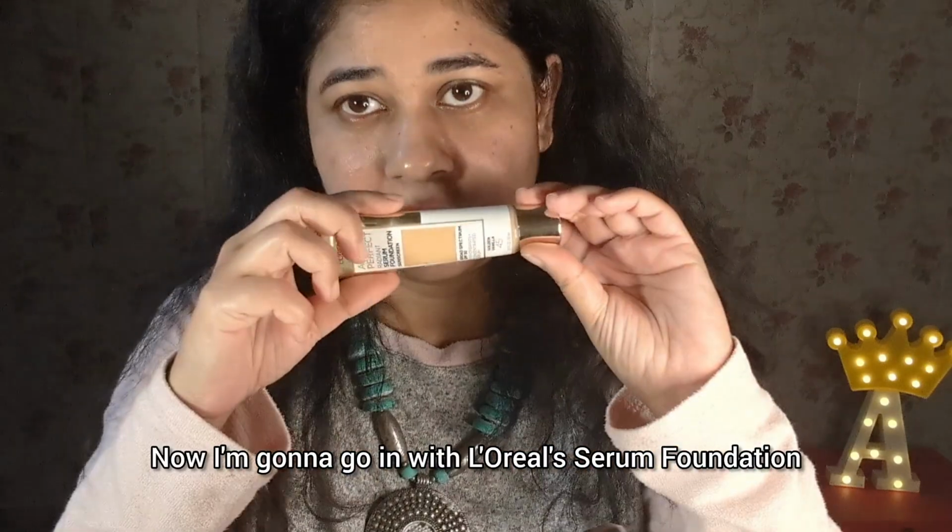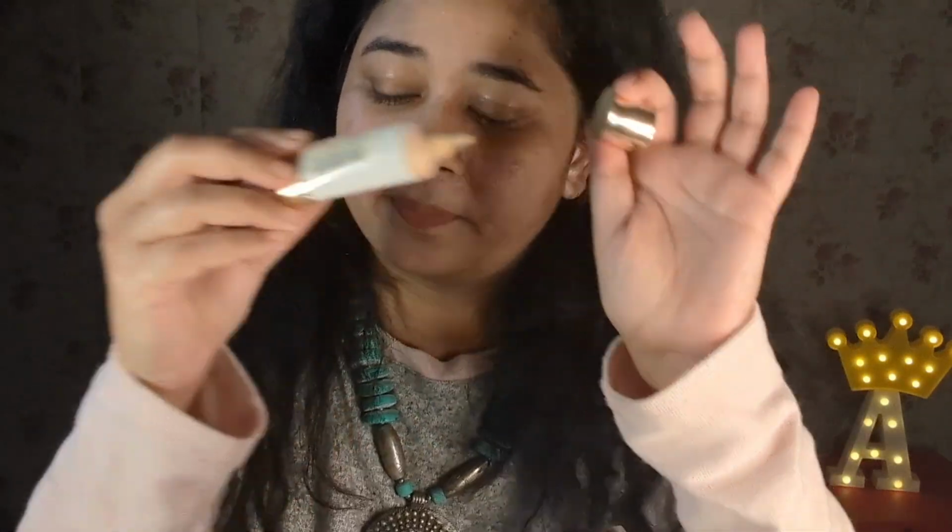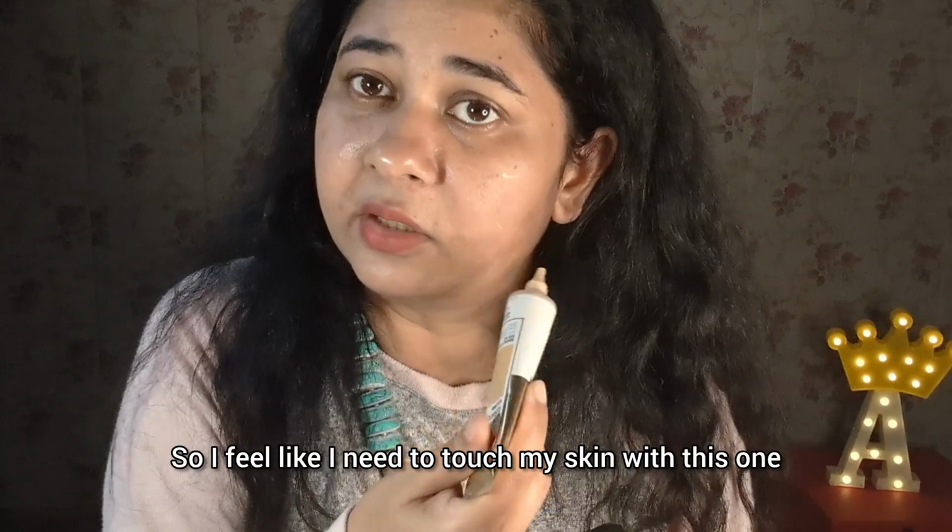Now I'm gonna go in with L'Oreal's Serum Foundation. This one has this applicator, so I feel like I need to touch my skin with this one.